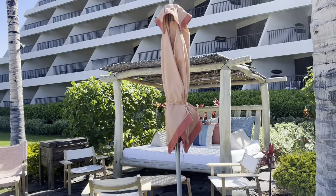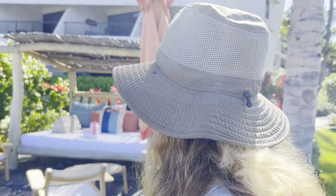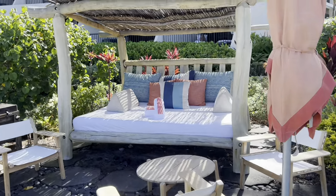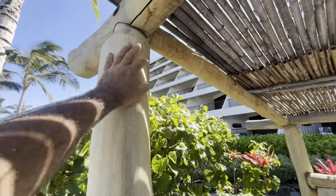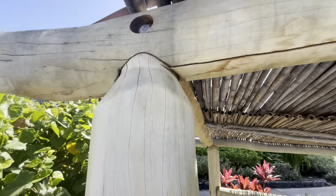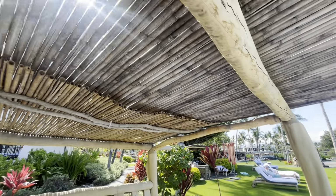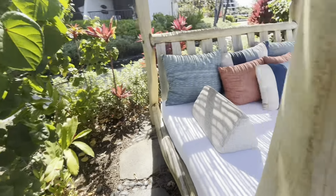Honey, would you like to have a daybed experience? Look at this. This is a daybed experience here. Look at the cute little daybed we have. Look at this wood, sanded out. It's all pegged, bolted bamboo. My kind of structure. You got the backboard.